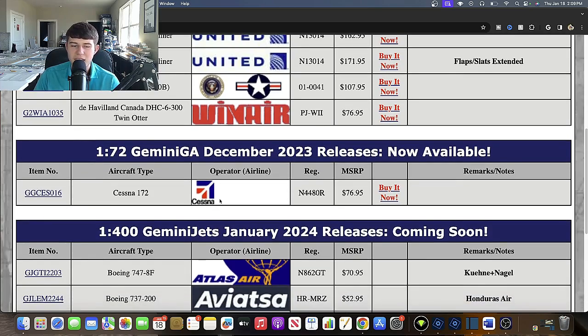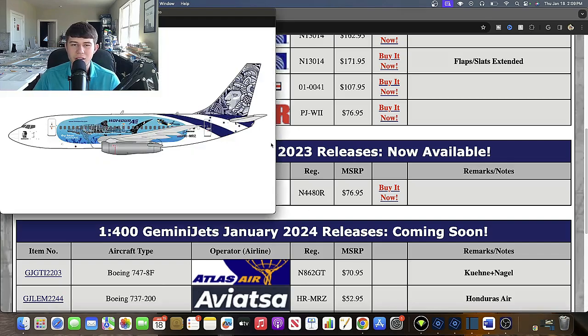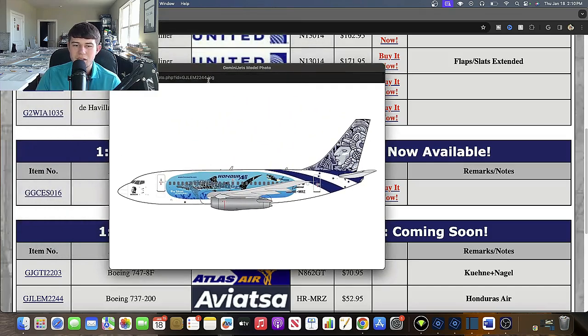Aviation. I'm not sure exactly how to say that. Boeing 737-200. This is the first time they've used this mold in forever. Hotel Romeo Mike Romeo Zulu in the Honduras Air livery or so. Really unique aircraft. They have not used the 737-200 in a very, very long time. So quite a curveball here to start out 2024. We'll have to see if this can transpire into any other releases as well, which I'm sure it will here. So that will be a storyline to follow throughout 2024 and beyond.